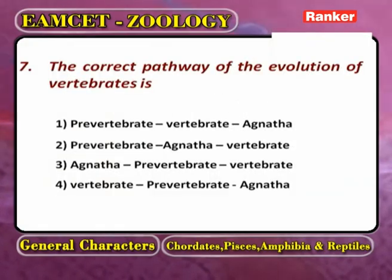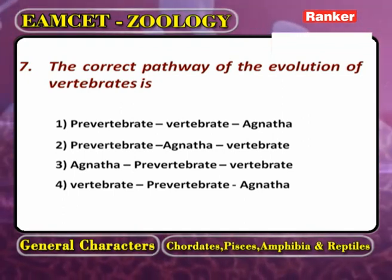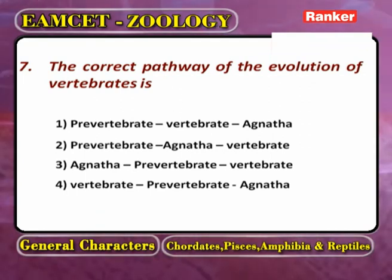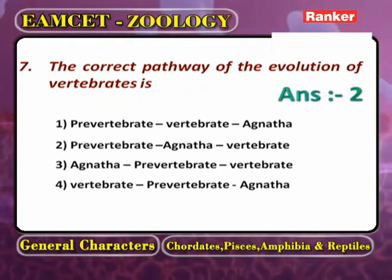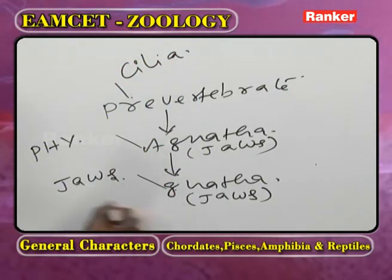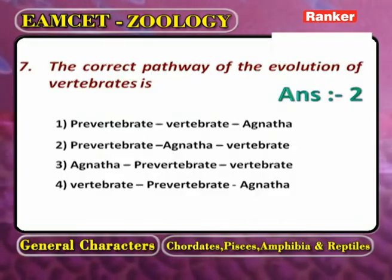Now, based on this, what is the correct sequence regarding the evolution? You have to identify the answer. One is the prevertebrate, followed by agnatha, followed by gnathostomata. Prevertebrate, agnatha, and gnathostomata. Here, what are the examples for the gnathostomata? That is vertebrates. Now, based on this, what is the answer for this question is? The answer for this question is the second one. The first one is the prevertebrate. It is followed by agnatha, followed by gnathostomata. What are the examples for the gnathostomata? The vertebrates. So, based on this information, the second option is correct. Now, we go for the next question.